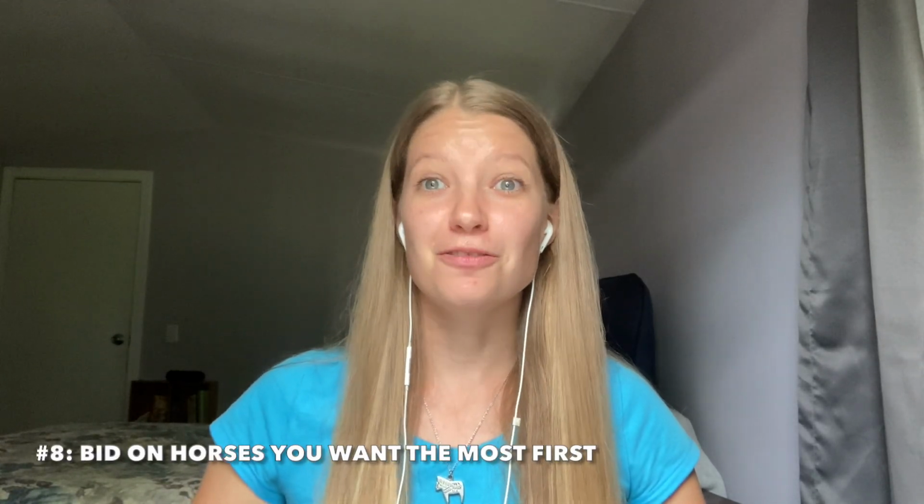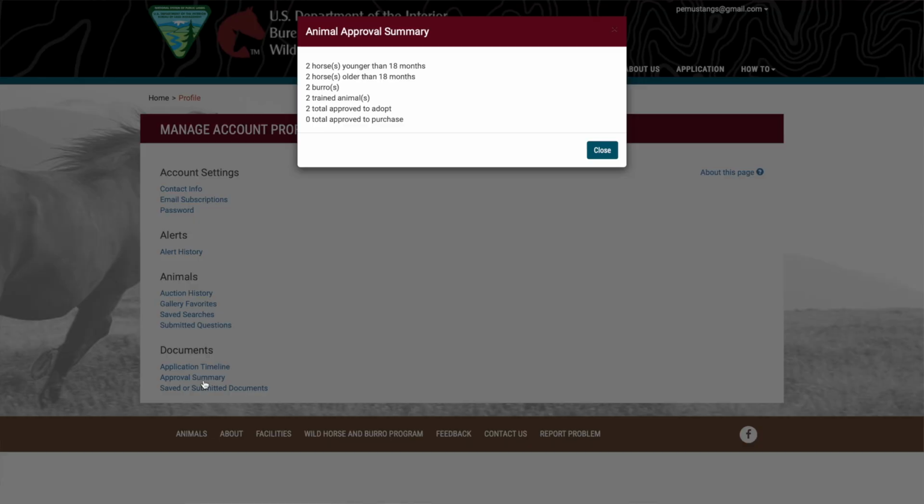All right, so my next tip is bid on the horses you want the most first, because you are approved for whatever number is listed. When you get approved, you may be approved for, say, 2 horses. That means you can only be actively bidding on 2 at the same time. Now, if you get outbid, you can change your bid to another horse, but you can only be actively winning 2 at the same time.